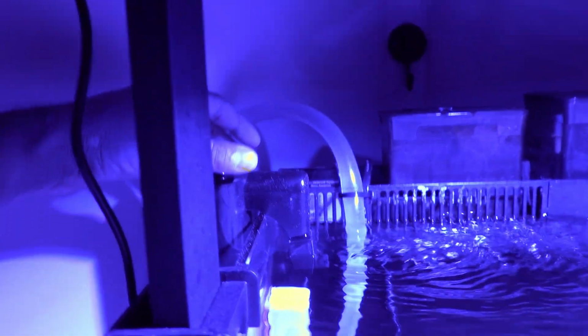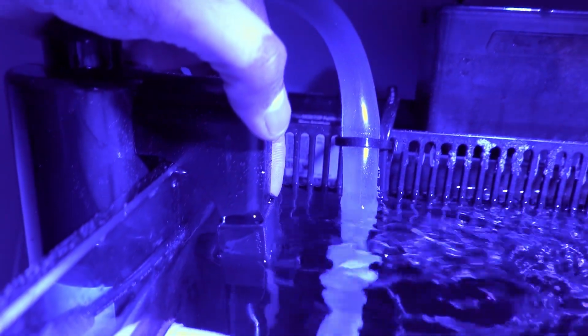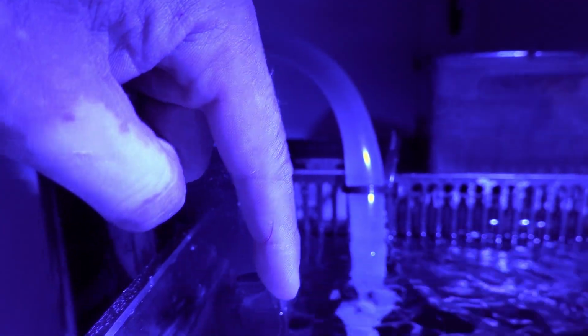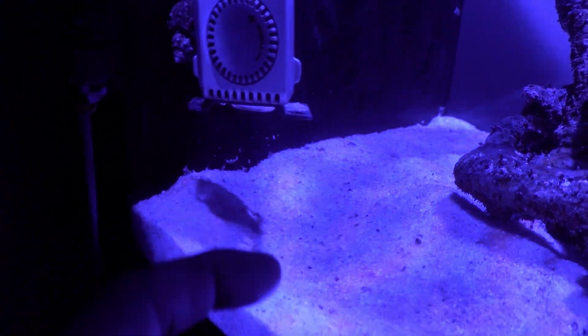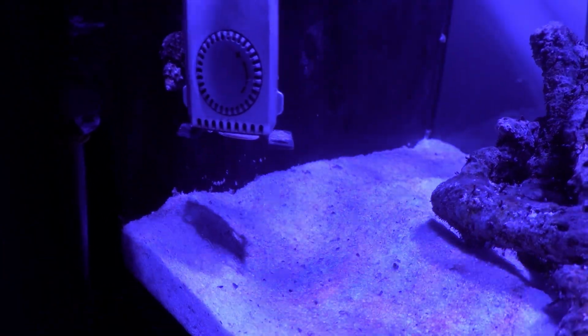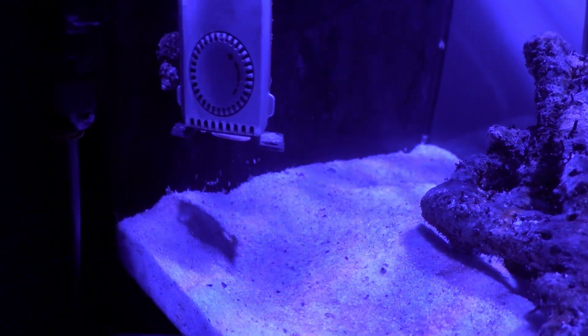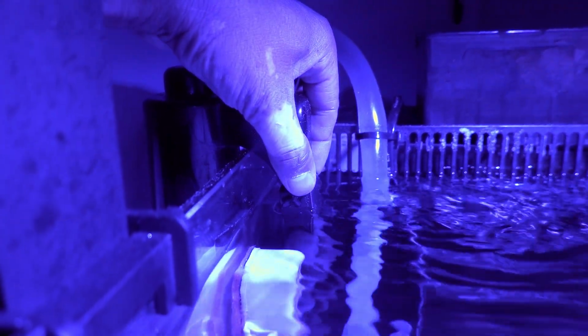I actually built, I don't know if you can see it here, I 3D printed an elbow because it was going straight down and there's enough force that it was blowing a big pit in the sand bed here. So that's not a pit, that's a shadow from the pump there. But yeah, it just went down to the glass. So I just 3D printed a 90-degree bracket to shoot the water out.